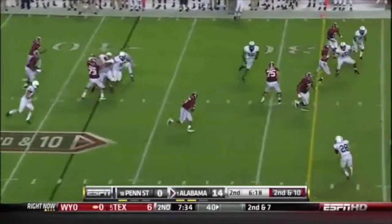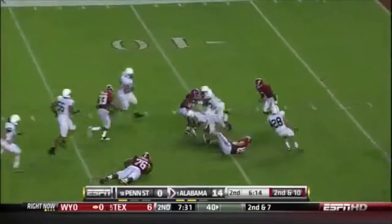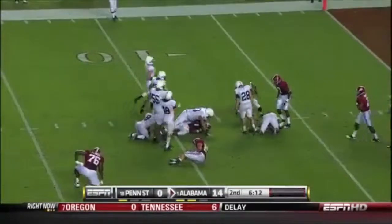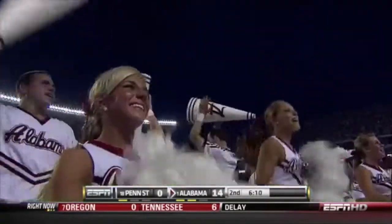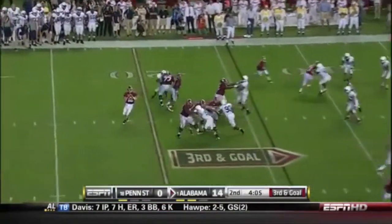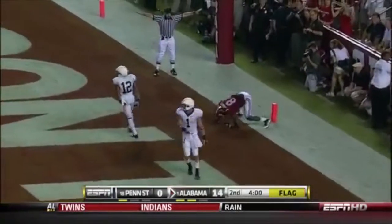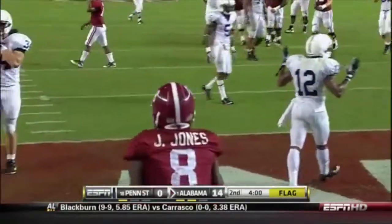McElroy drops it off in that spot. Stupar was coming, and here comes Richardson. A beautiful play call, and McElroy showing you why he's a Rhodes. Deep safety. McElroy looks slot, throws over the top, incomplete. Julio Jones was the intended target.